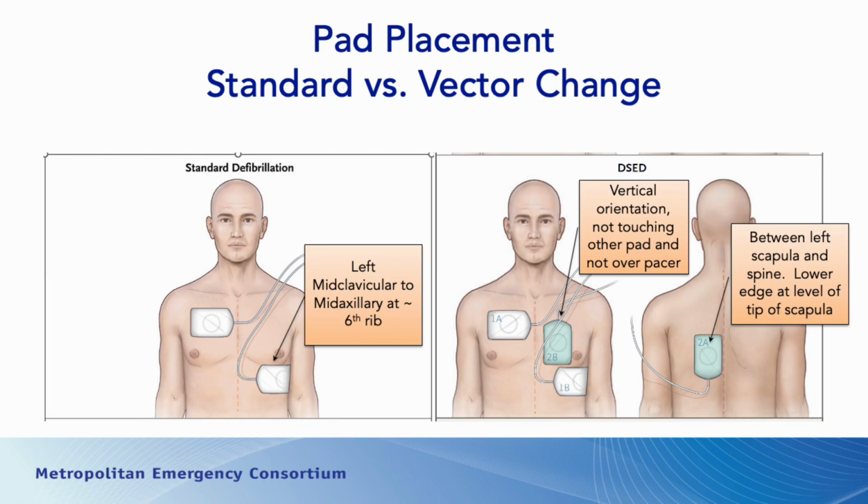If you need to do vector change, you disconnect the first set of pads, you connect the new set of pads to your defibrillator, and that's what you use to shock the patient. If you give additional shocks after shock number 5 during transport, I would continue with the anterior-posterior. I wouldn't worry about switching back and forth between one and the other. If you look at my diagram on the right, at the top it says DSED, that's for double sequential defibrillation. We're not doing that because we don't have 2 devices on scene, but we're using this diagram to illustrate correct pad placement.